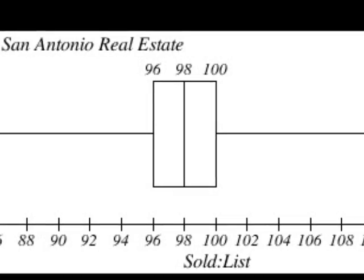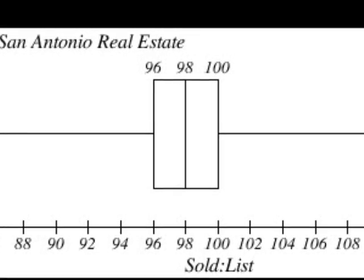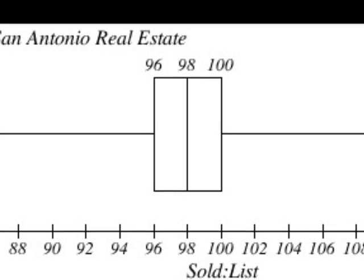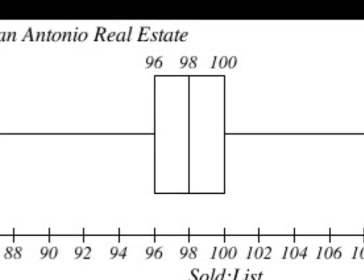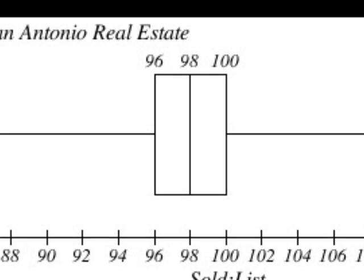So if you're looking for a home in North Central San Antonio, as far as what people are getting off when they're negotiating, expect about 2% off. You could try for about 4 or end up around 4. And on the high end, if you really like a home, especially since homes are moving fast, people are going ahead and paying the full list price for the home.